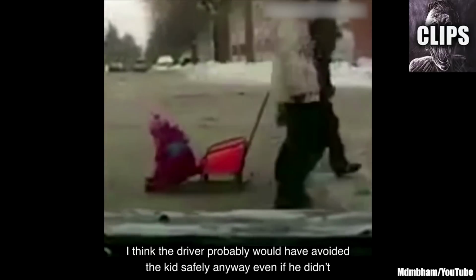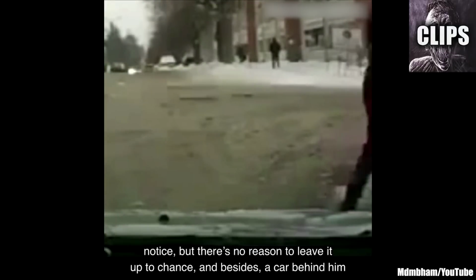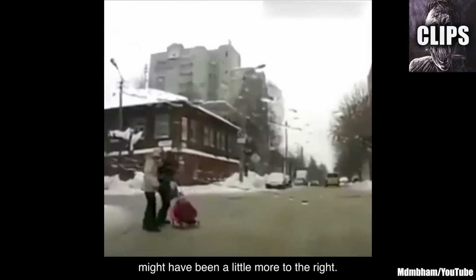I think the driver probably would have avoided the kid safely anyway, even if he didn't notice, but there's no reason to leave it up to chance, and besides, a car behind him might have been a little more to the right.